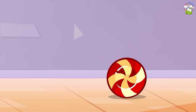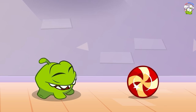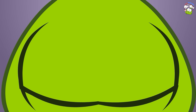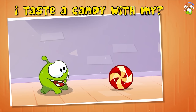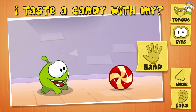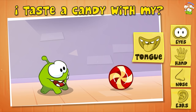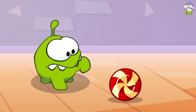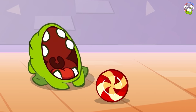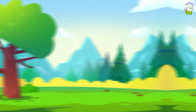Wow, a candy! Oh, Om Nom, that's your favourite! I know, Om Nom, you love candies! Let's play! I taste a candy with my hand? No, not with my hand. With my tongue? Yes! Well done! We do taste with our tongue. Om Nom's going to try now. I knew you couldn't resist.